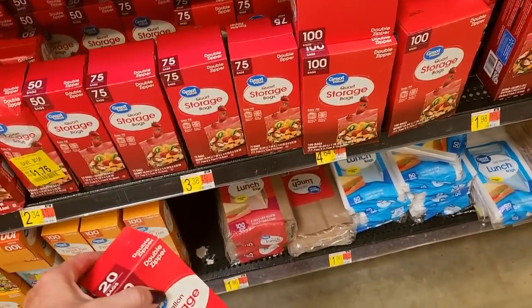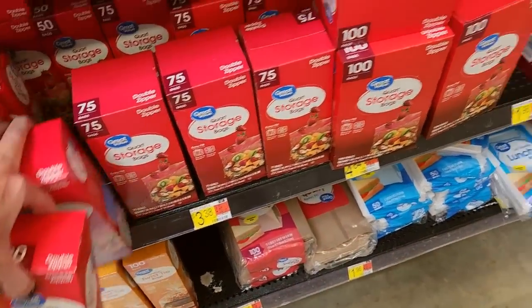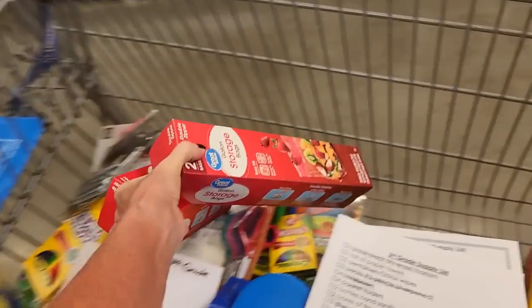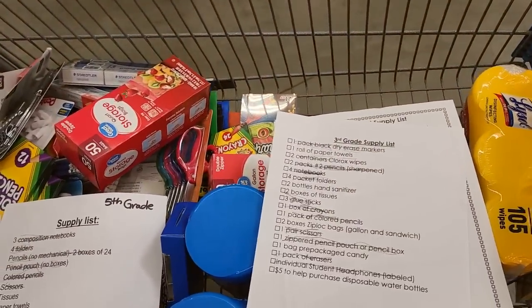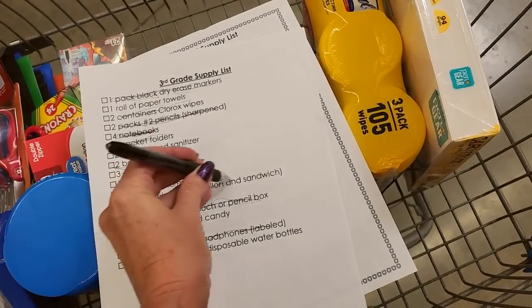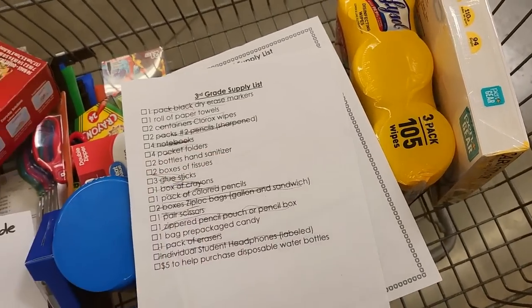Here's gallon, quart. So I need, and this is it. That's all I needed for Ziploc bags. And those are both for the third grade. The other two didn't need any Ziploc bags.